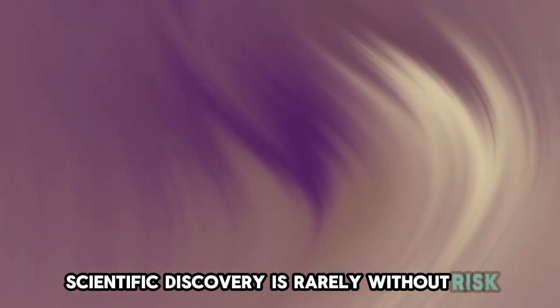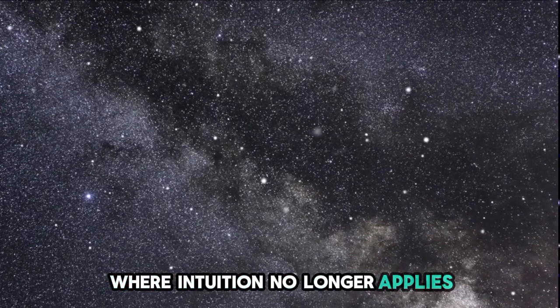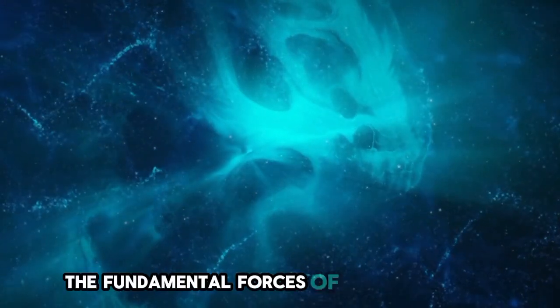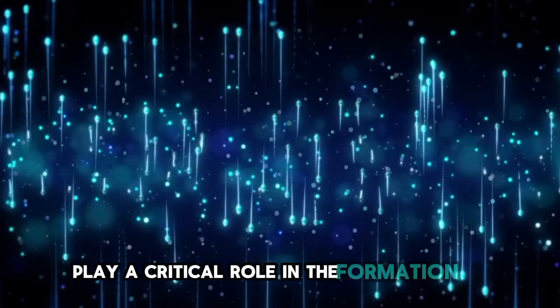The journey of scientific discovery is rarely without risk, and the LHC is no exception. Its experiments explore the frontiers of physics, where intuition no longer applies. For centuries, physicists have tried to understand the fundamental forces of nature: gravity, electromagnetism, the weak nuclear force, and the strong nuclear force, all of which play a critical role in the formation of matter.